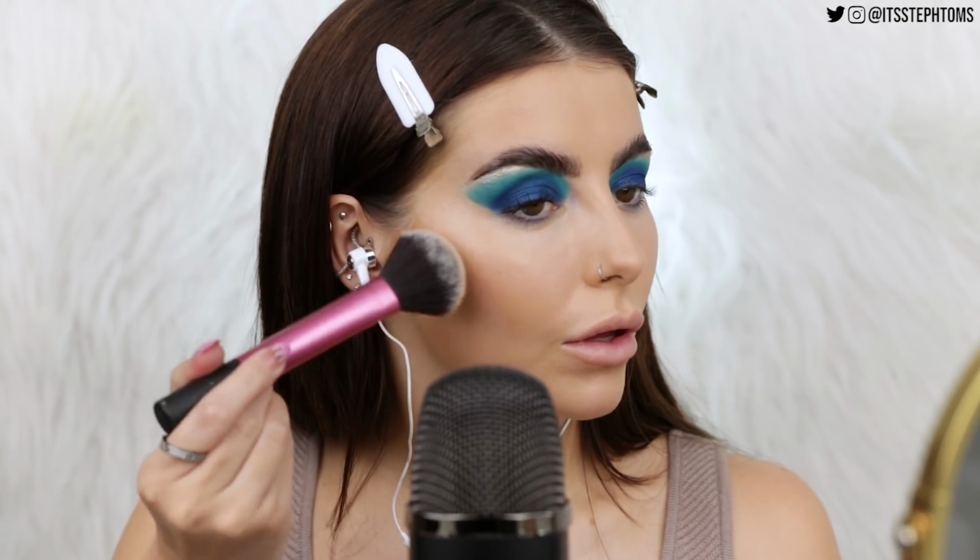And I'm going to take this shade up here. I think it's called Americano. And above that, onto my cheeks, you can see it's super pigmented. So this is actually enough for both sides.